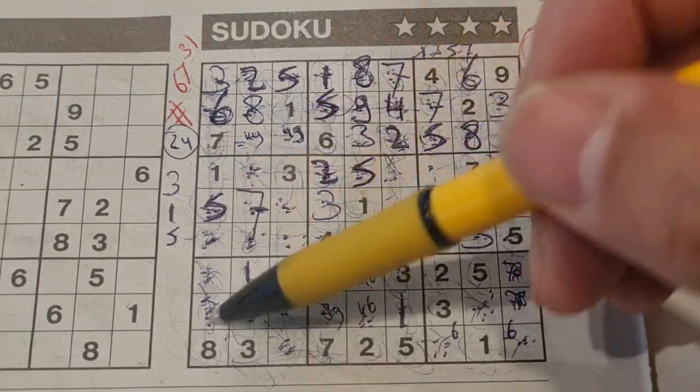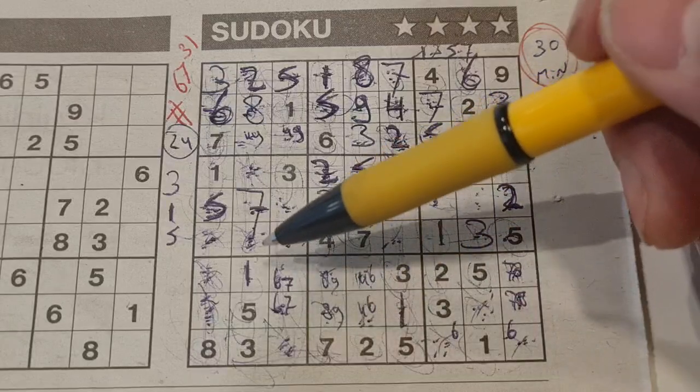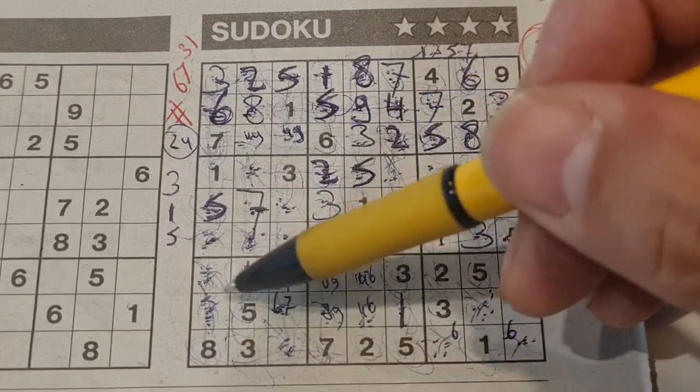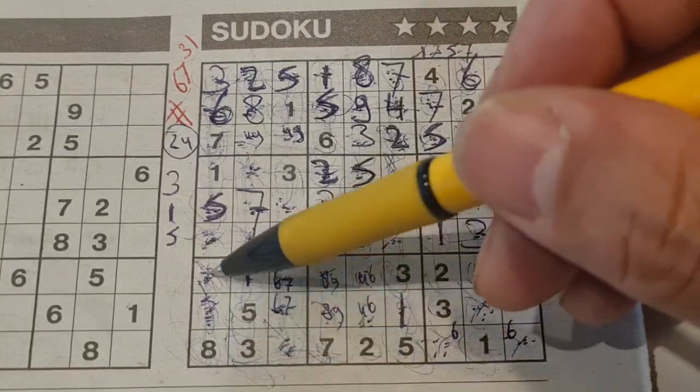Wow. So now we have 3 missing numbers in this big square. The 1, the 2 is missing, the 3, the 4 is missing, the 5, the 6, and the 7, the 8, 9 is missing.